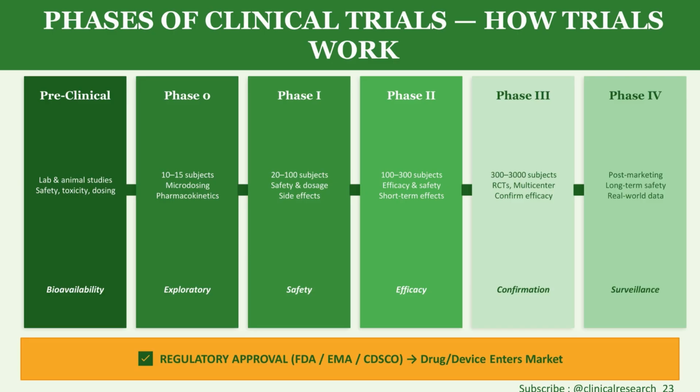Post-marketing surveillance, or Phase IV, continues to monitor long-term safety and real-world effectiveness. This includes collecting data from a broader population over time to confirm the benefits and identify any rare side effects. Throughout all these stages, the goal is to ensure that the product is safe, effective, and beneficial for patients. This rigorous process helps maintain trust and integrity in the development of new medical innovations.